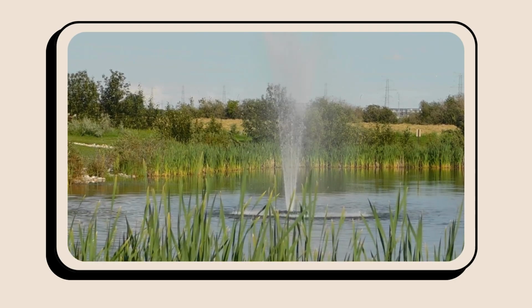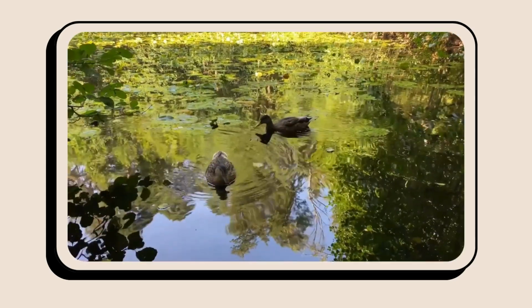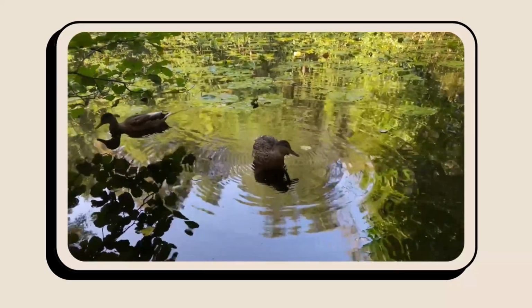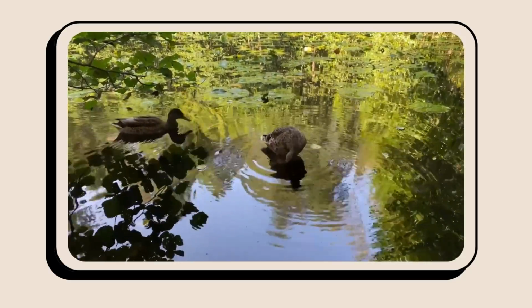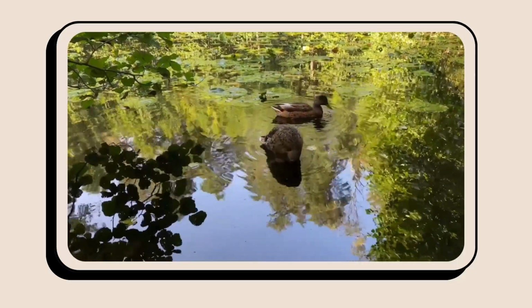Ponds may be small, but they are very important ecosystems, meaning they are home to many different living things that all depend on each other to survive. Plants in the pond provide oxygen and food for fish and insects. Frogs eat the insects, and birds and larger animals may visit the pond to drink water or catch fish.